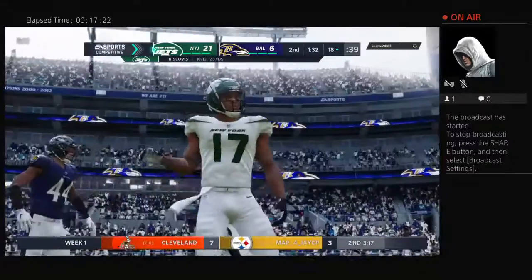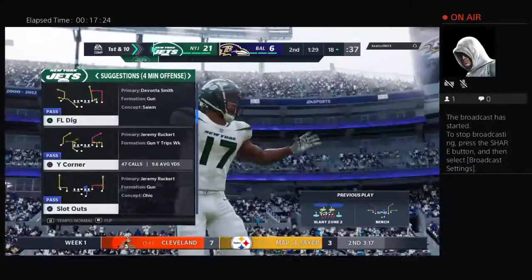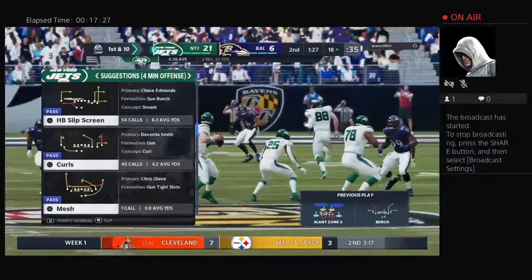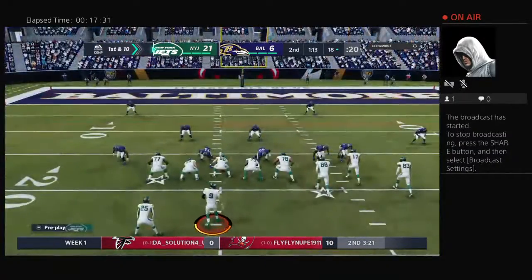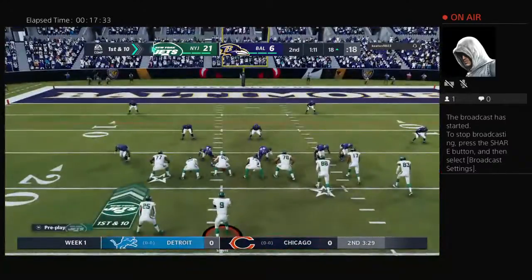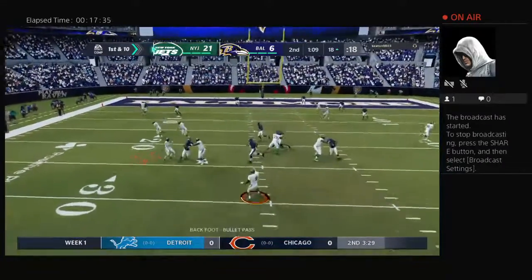Going down the middle, and it's complete. And he's going to be taken down with the first down at the Ravens' 18. 19 yards to pick up there. Move the chains. So from inside the 20, here's 1st and 10 at the 18.